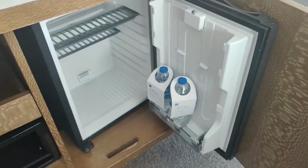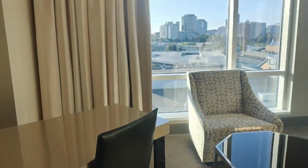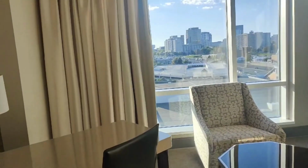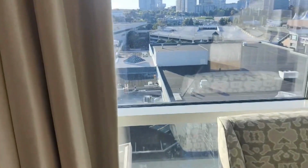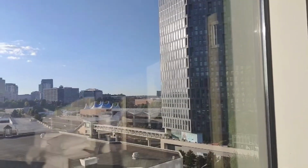When I was in Vegas, I wasn't offered these two complimentary water bottles, which I missed so much. One of the highlights of the room is the stunning city view, simply breathtaking. Whether you are here for business or pleasure, the room amenities and the view are beautiful and unforgettable.